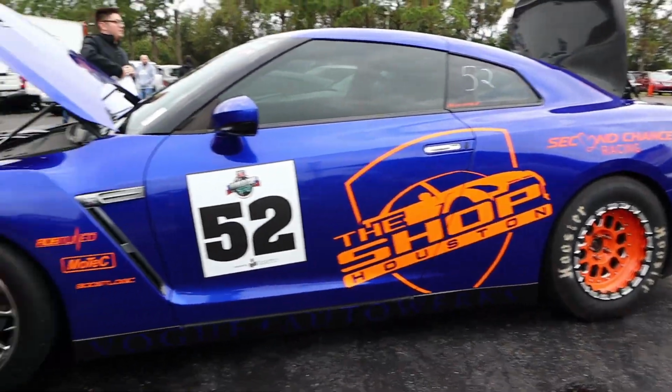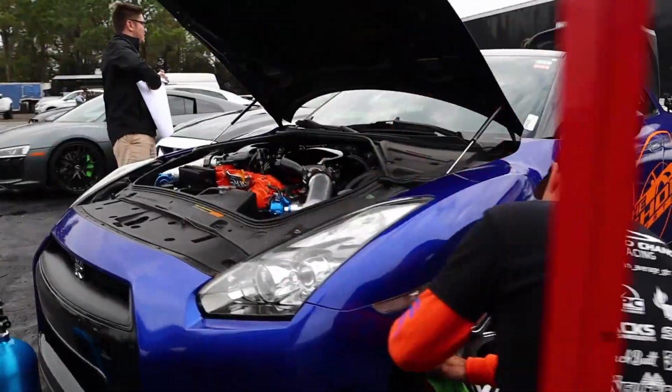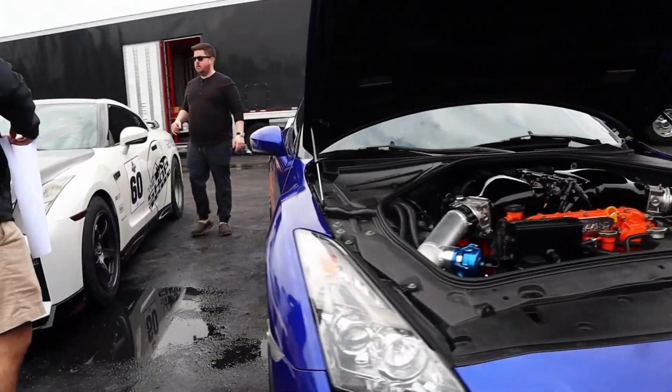All right, we got a sticker on. Now it just looks like a car full of stickers. Gotta go do the first pass.